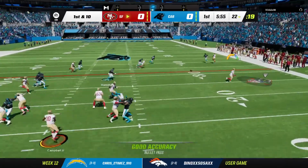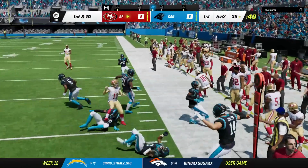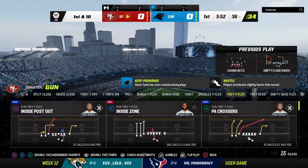They'll come out throwing here to start the drive. Open man right side is Cup, complete. And he takes us beyond the 35 before going out of bounds. 14 yards there on the first play from scrimmage.